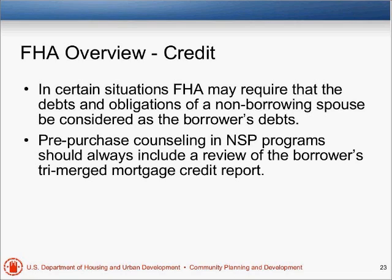Now, in certain situations, FHA may require that debts and obligations of a non-borrowing spouse be considered as the borrower's debt. The special circumstance in which that would be the case would be in communal property states. So in those particular states, we do consider the non-borrowing spouse's debt. And then the pre-purchase counseling and NSP program should always include a review of the borrower's tri-merged mortgage credit report.